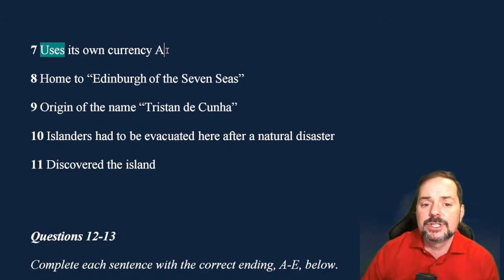They said, yeah, it's kind of interesting because Tristan da Cunha uses the British pound, but St. Helena uses their own St. Helena dollars. They got their own currency, which is kind of interesting.